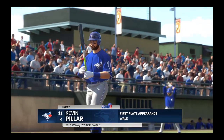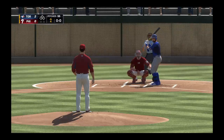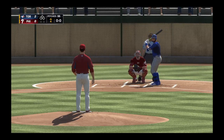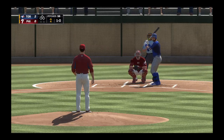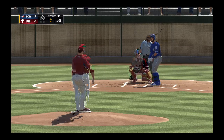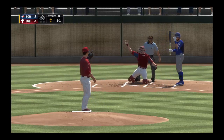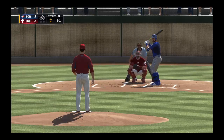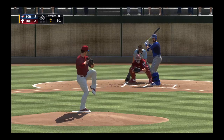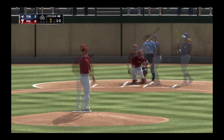Ready for another chance. Not bad for him, but he has scored a run in this one. Pillar. And he just misses with a curveball. Takes a fastball on the inside corner. From the windup, the 1-1 pitch. And this is fouled back and out of play.